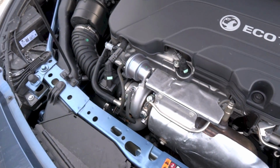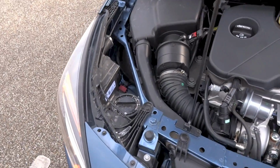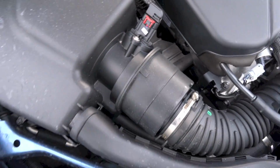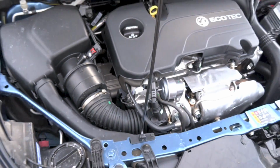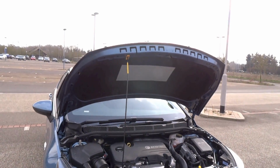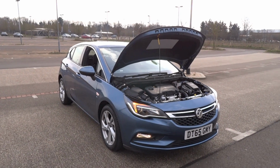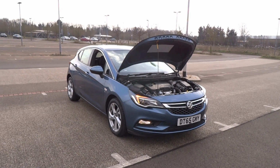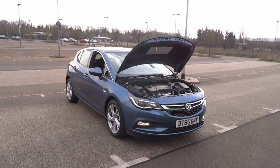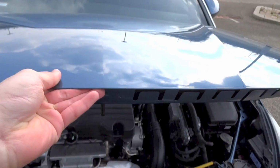0 to 62 miles per hour or 0 to 100 kilometers per hour takes 8.3 seconds, and the top speed is 134 miles per hour or 216 kilometers per hour. With a 48-litre fuel tank, combined fuel consumption for the Astra 1.4 Turbo 150 manual is 51.4 miles per gallon or 5.5 litres per 100 kilometers. 128 grams of carbon dioxide is emitted per kilometer, and the Astra is a front-wheel drive vehicle.